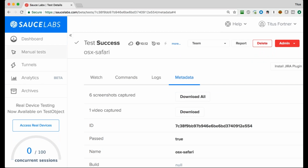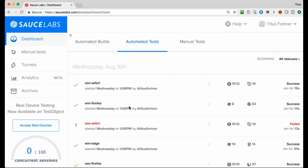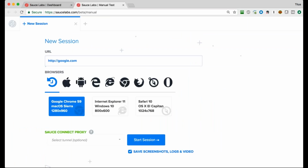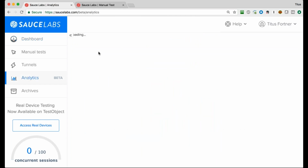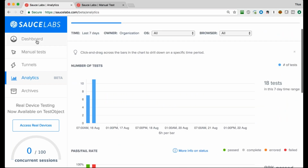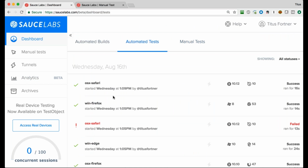In addition to that, for this particular demo, you can see all of the results of this. And additionally, SauceLabs provides the ability to start a manual session, pick your browser and operating system, and interact with it on our service. We also have analytics data that will give you information about what you've run and when and what's passed. So there's a lot more information that you can get from SauceLabs than just the pass or fail of the different platforms. So I'll turn it back over to Keith now.